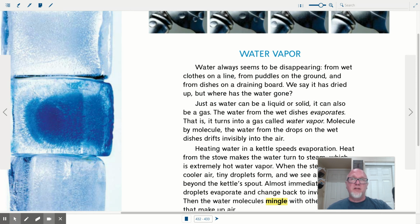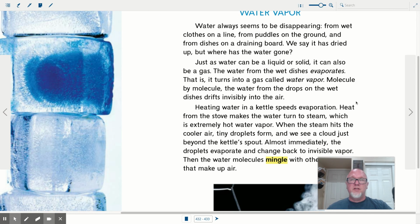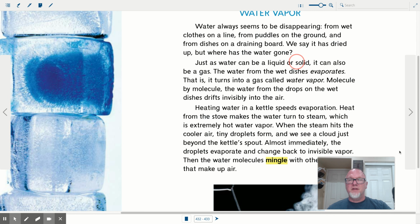When I was little, I used to think that water disappeared and it was no longer there. It actually does go somewhere. Just as water can be a liquid or solid, it can also be a gas. The water from the wet dishes evaporates. I'd like you to say that one out loud. It's right over here, the E word.